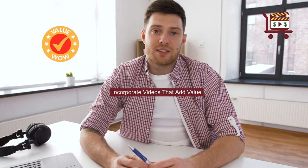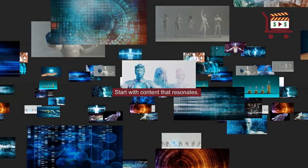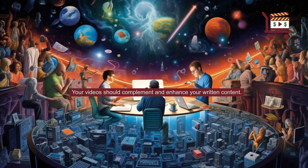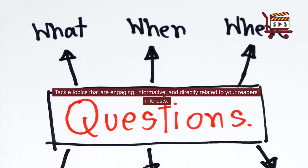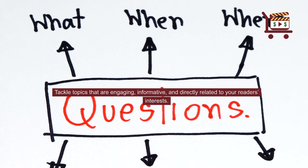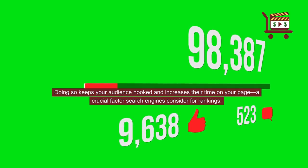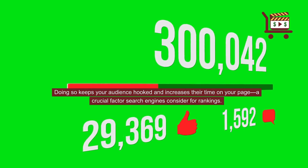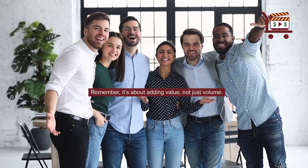Incorporate videos that add value. Start with content that resonates. Your videos should complement and enhance your written content. Tackle topics that are engaging, informative, and directly related to your readers' interests. Doing so keeps your audience hooked and increases their time on your page, a crucial factor search engines consider for rankings. Remember, it's about adding value, not just volume.